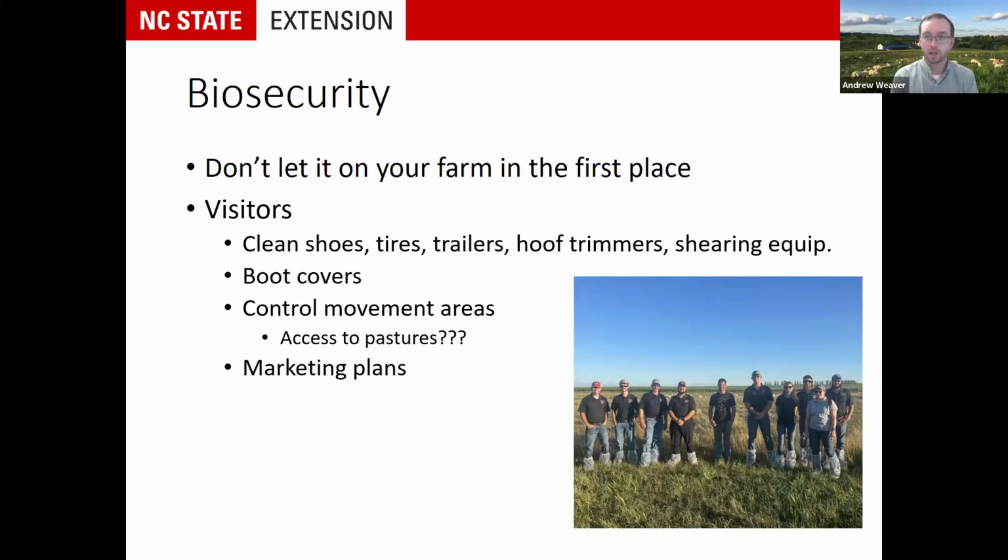If there's a marketing plan in place, if people are going to be coming out to your farm to purchase or look at animals, maybe think about having a separate, almost like a quarantine area, or maybe they can stay outside of the pens. Think about where they're moving, and if they're going to be in the pens, think about how you're going to control potential disease spread in that scenario.